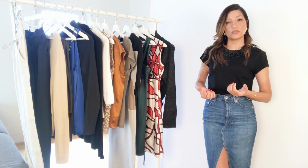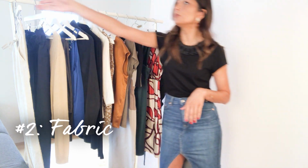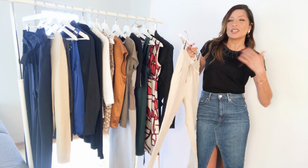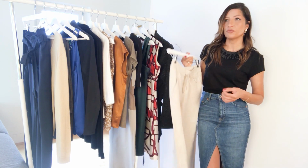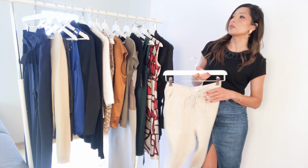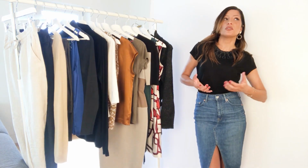Second thing to look for is fabric. I always go for a high percentage of natural fabric, so I always look at the label before I buy. This pair of trousers from H&M, they're 100% linen. I really like them. So I do buy linen from cheap brands because I found that they're pretty good, for instance from Mango or H&M. The material can be a bit thinner, but as long as it's not see-through, I don't have a problem with that, because in the summer when it gets really hot, I'm actually glad if I haven't got a really thick material.